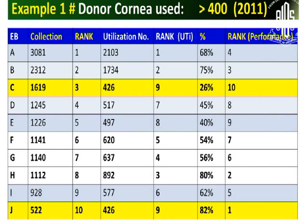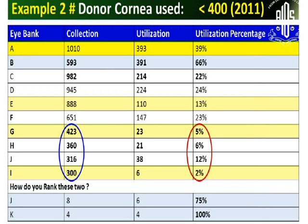Then I am giving the example of this 2011 data, of those banks whose cornea use was 400 plus. If you rank by collection, the rank is there. If you see the utilization number, it is there. But if you rank by performance, that is the utilization percentage, then you see a lot of changes in the IBank's performance. Similarly, in that year, there were banks with less than 400.